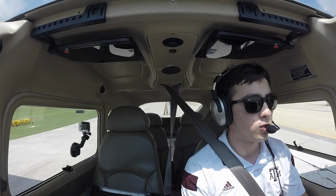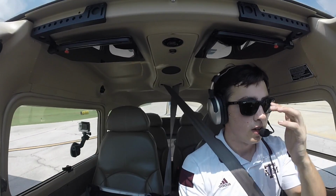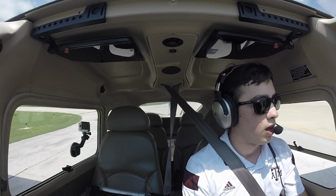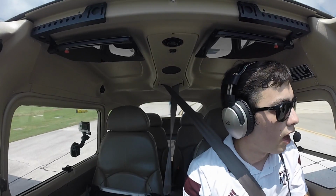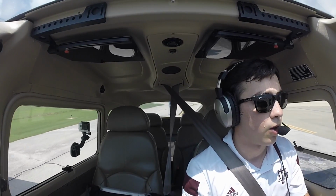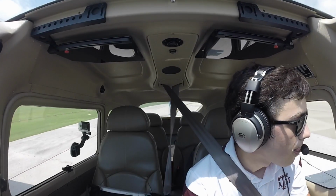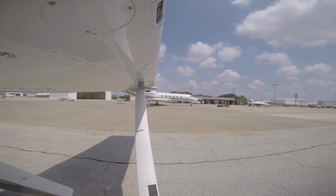Hey guys, today we are flying to San Antonio, Texas to pick up our friend Scott. And we are currently in College Station, Texas, which is where I go to school. As you can see, there's a Gulfstream there, and a few other planes.